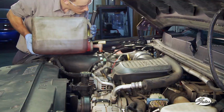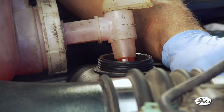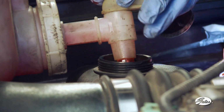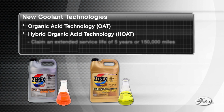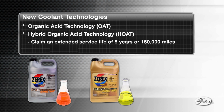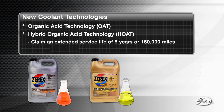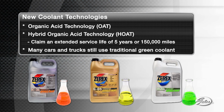In the 1990s, new coolant technologies with red, orange, yellow, or blue dyes were introduced to protect aluminum parts and extend the life of the coolant. Organic acid technology and hybrid organic acid technology formulations claim an extended service life of 5 years or 150,000 miles. On the other hand, many cars and trucks on the road still use traditional green coolant.